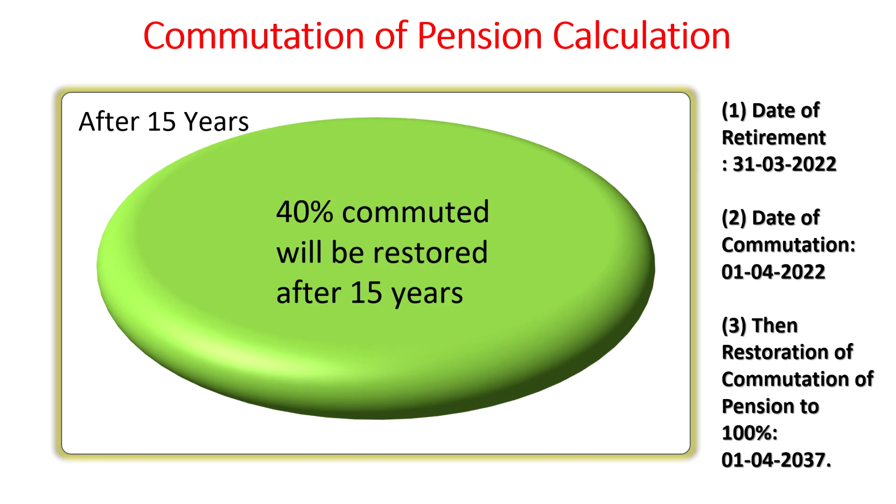Then comes the commutation of pension calculation again. After 15 years, what will happen is that we have seen that pension can be commuted up to 40% earlier, and this 40% also will be restored after 15 years. So if you have taken pension commutation of 40% today, whatever amount is commuted, that 40% will be restored back after 15 years.